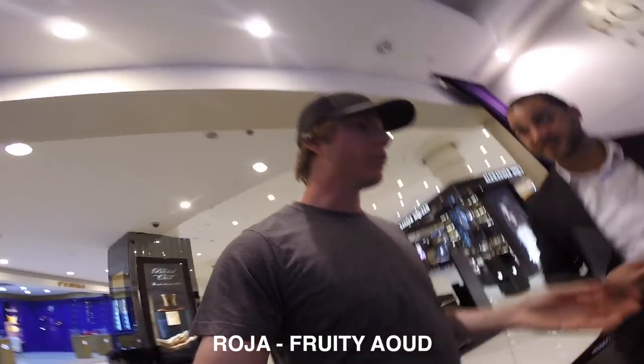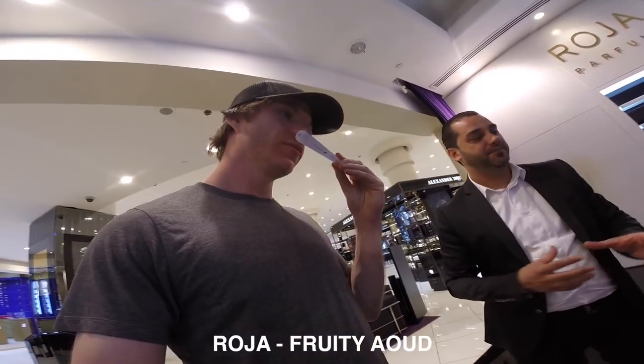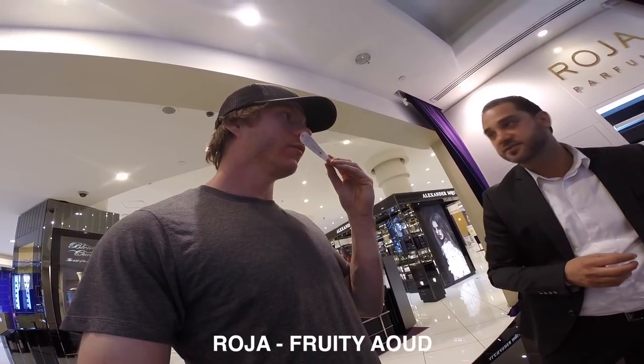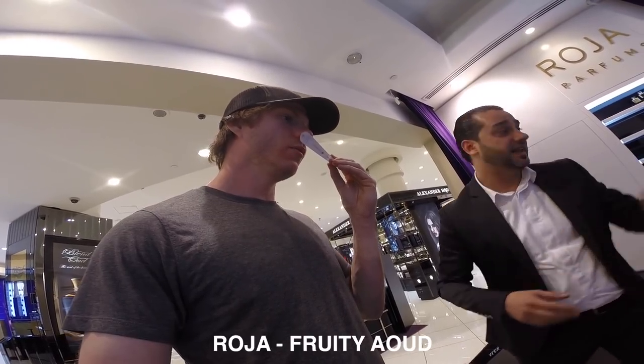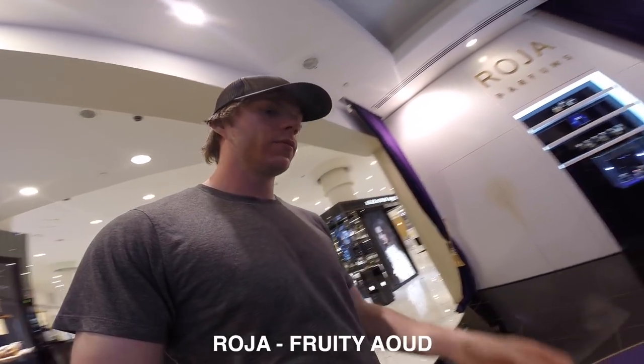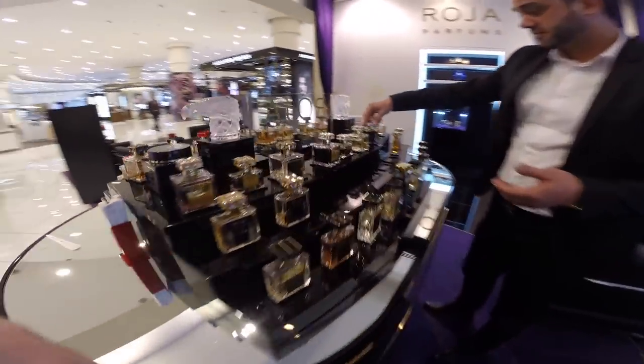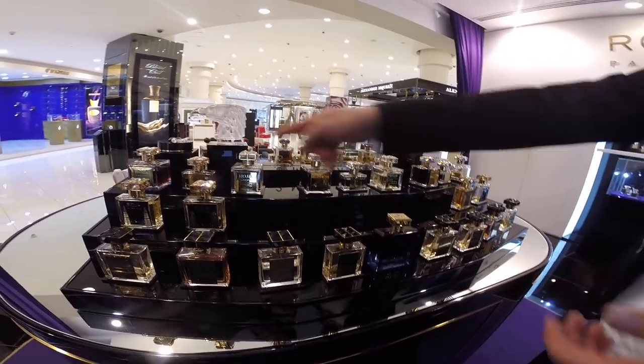They're quite subtle. I was expecting them to be strong, but they're a bit mellow. Not too much concentrated oud inside this one collection. More mellow. Not like this collection, I mean amber oud, musk oud. Not the same as this collection.